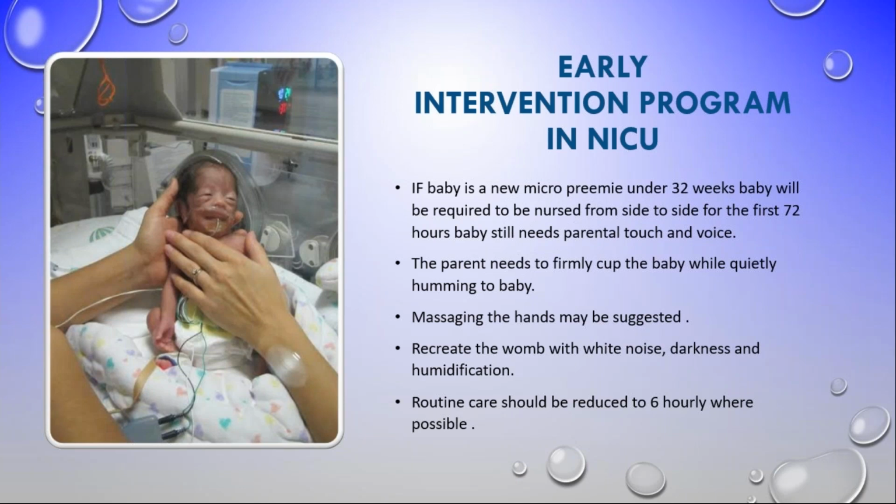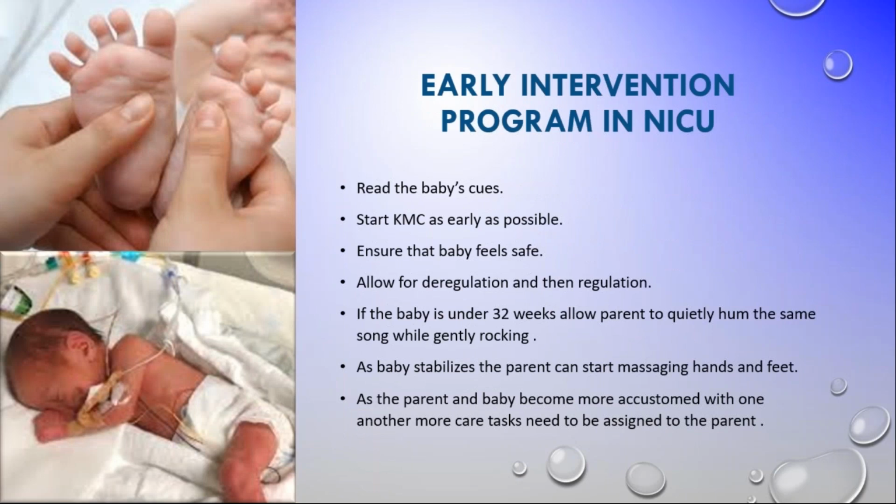You can ask them to massage the hands and feet with something like MCT oil. Recreate the womb, as I suggested, with white noise, darkness, and humidification. And the routine care can be reduced down to 6 hourly. It should be. Please read the baby's cues.